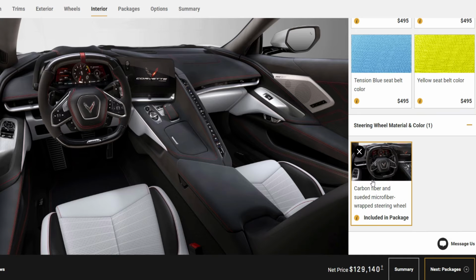And you get the suede wrap steering wheel with the 3LZ package and 70th anniversary edition, so that's going to be a really cool steering wheel. This looks much beefier, much more bolstered. I just think it's a little bit thicker all the way around, and it just looks fantastic on the C8 Z06.